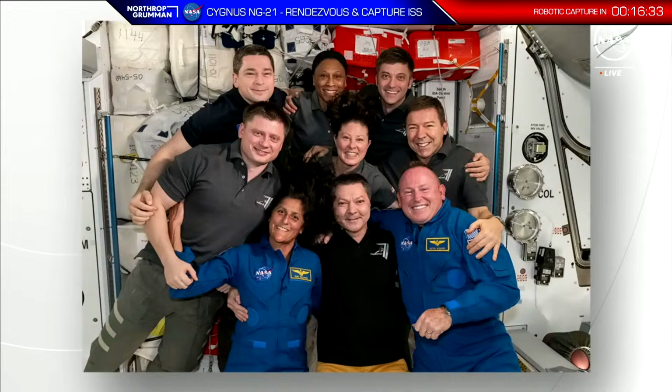Here is a picture of everyone that's currently on board the station right now. We have Commander Oleg Kononenko, Nikolai Chub, NASA astronauts Tracy Dyson, Mike Barrett, Matthew Dominic, Jeanette Epps. We have Alexander Grebenkin, and also our Starliner astronauts, Sunny Williams and Butch Wilmore.